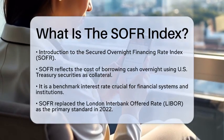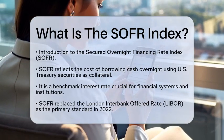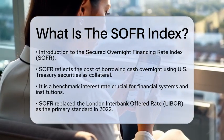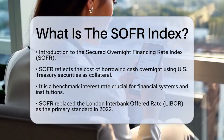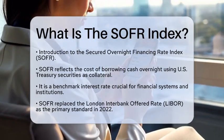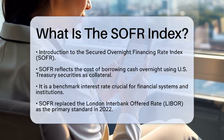This index is a benchmark interest rate that reflects the cost of borrowing cash overnight, using United States Treasury securities as collateral. It plays a vital role in the financial systems and institutions we rely on every day. SOFR serves as a key reference rate for variable interest loans and financial contracts in the United States.